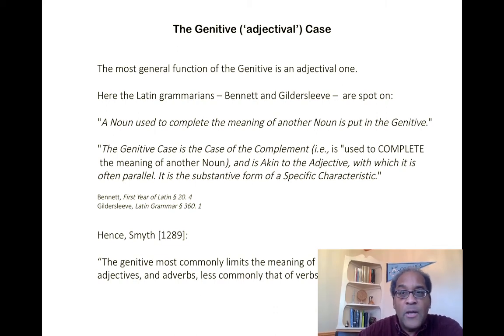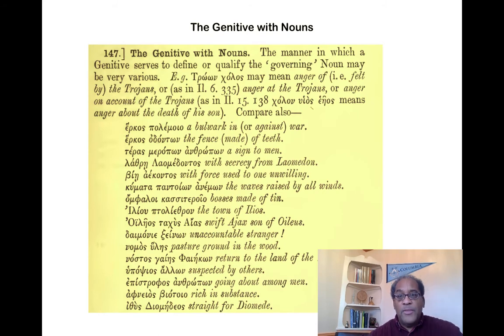So, let's not make this any more confusing than it is; these abstractions of grammarians make it a little more confusing. But if we think about it with some examples, we'll see, and this is from Monro's Homeric Grammar, that the genitive with nouns, the manner in which a genitive serves to define or qualify the governing noun, may be very various. Okay, so Troon kolos may mean anger felt by the Trojans, or it could be anger at the Trojans, or it can be anger on account of the Trojans. Okay? And likewise, kolon huios eos means anger about the death of his son.